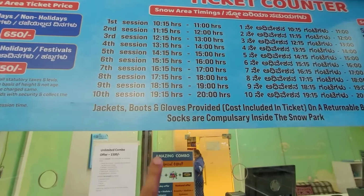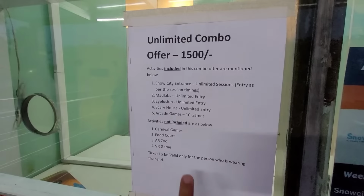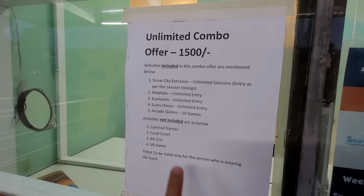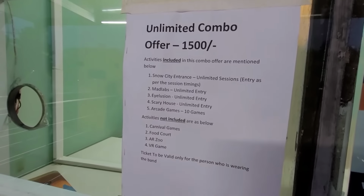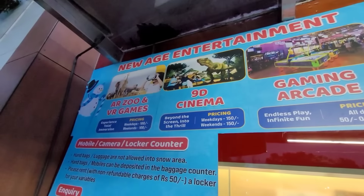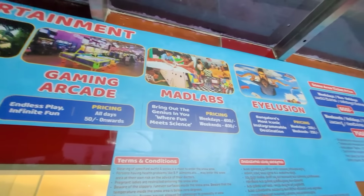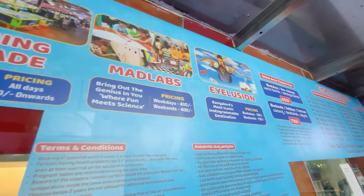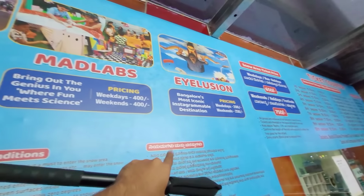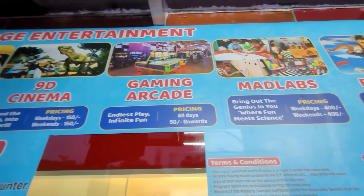Jackets, boots and gloves will be provided in your ticket. See, also there is an unlimited combo offer of 1500 rupees which includes Snow City entrance, madlabs, unlimited entry, eyelusion, scary house, arcade games. So inside you can also enjoy AR zoo and VR games, 9D cinema, gaming arcade, madlabs is also here, eyelusion is also here. The prices are mentioned here. Prices, weekdays 200, weekends 250 of eyelusion, then madlabs pricing is here, gaming arcade prices is here.